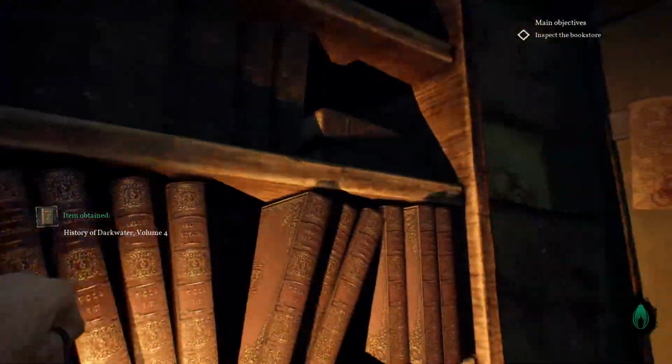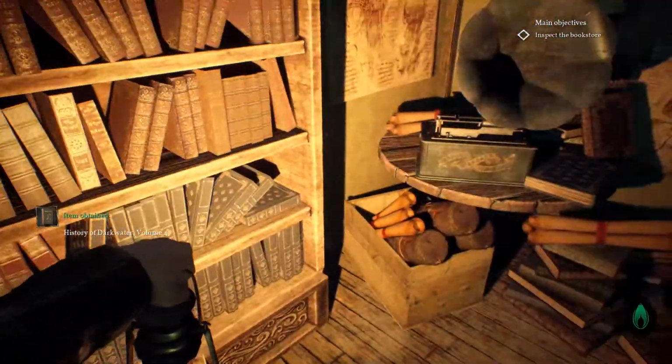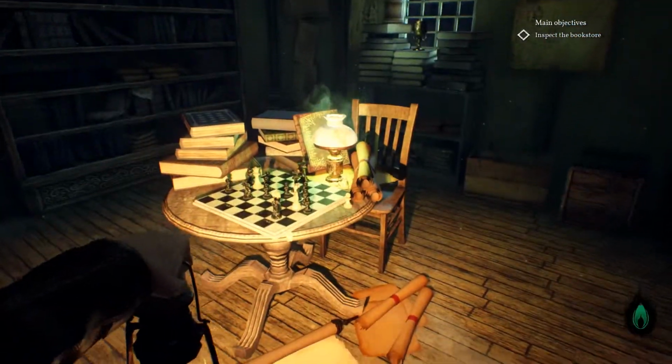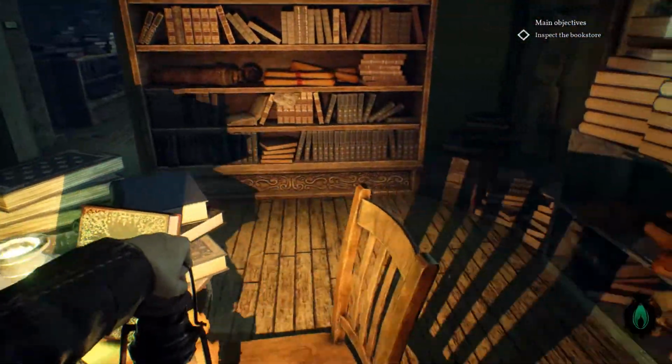This town could be cursed because they killed a legendary creature or something. That's what I'm getting at. So it cursed them.